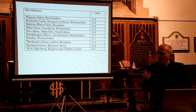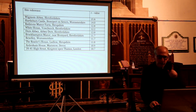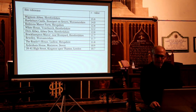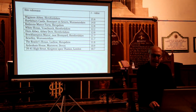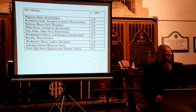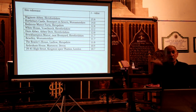But although the data from here has been compared to sites everywhere in Britain, the thing that stands out is how well the material from here matches with other sites in the general region, with Wigmore Hall in Herefordshire, Hertfordbury Castle at Stourport on Severn, and other sites in Shropshire, Herefordshire, Worcestershire, Devon, and why Kingston upon Thames, London, I don't know. But what it shows is that the material from here matches best with timbers from other sites in this general area, suggesting that the timbers here were grown in this area.